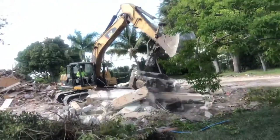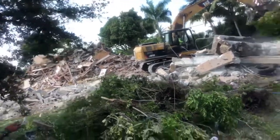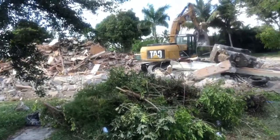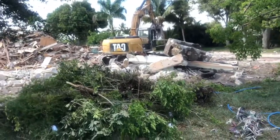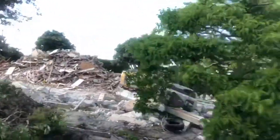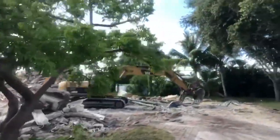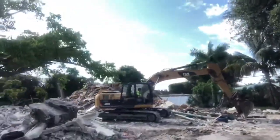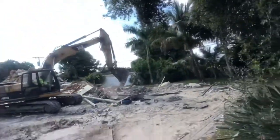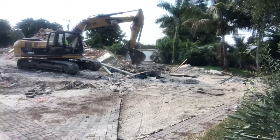Got it, man. Very good. Now they still won't let me drive this puppy, but I would love to drive it. But I would feel pretty bad if I drove it, then it broke, right? That'd be pretty bad. These big machines are pretty sensitive. So yep, this whole house is gone.